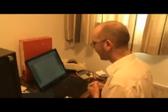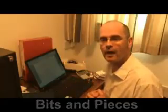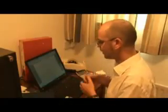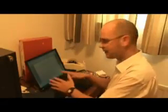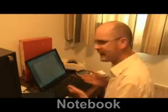Today, as you can see, I'm in my office and I'm surrounded by all my little bits and pieces that I use to carry out my everyday work. As you can see in the middle here, I have my notebook computer. In England, we tend to call this a laptop.